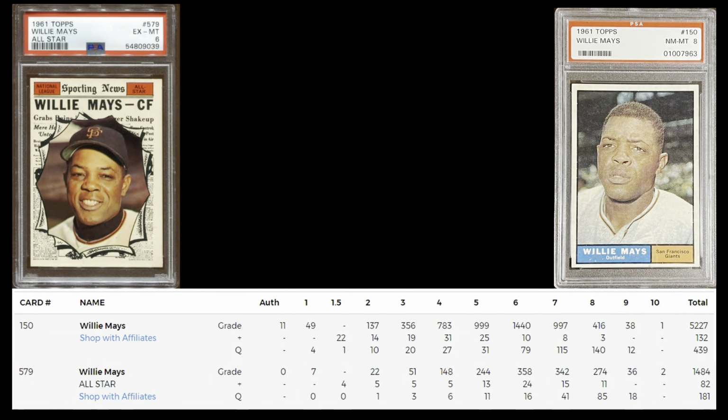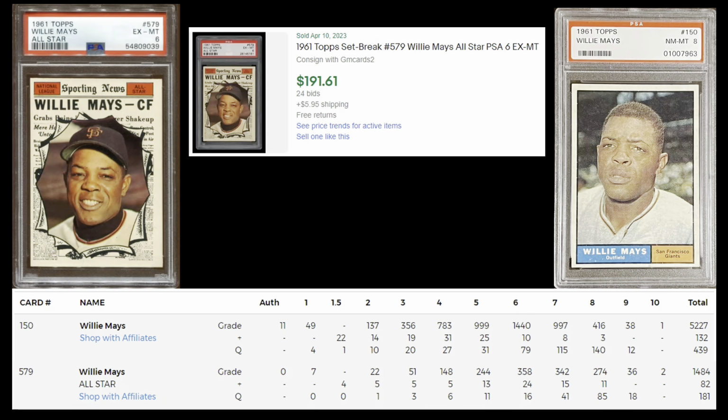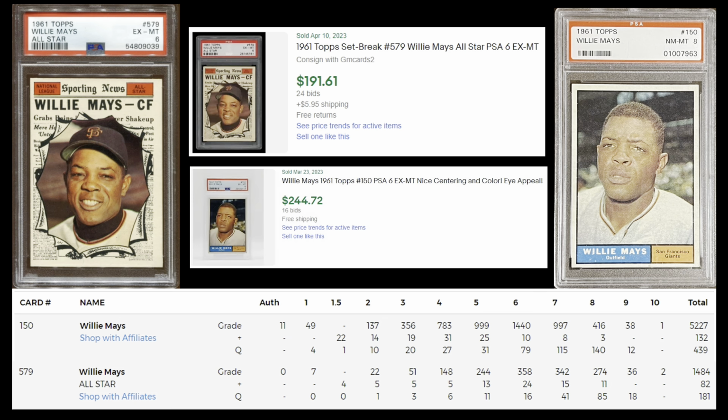When we look at Mays, the Mays in the All-Star, we've got about 1,500 of them is all. That's not very many. Versus 5,200 of his regular card. I mean, 5,200 versus 1,500. Well over 3 times as many. And the All-Star last sold in a 6 for $190. And then the regular last sold for $244.